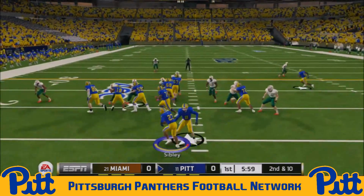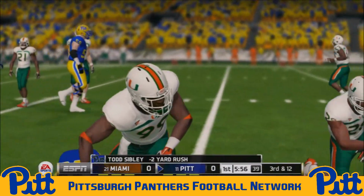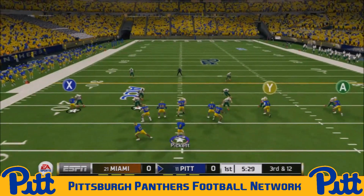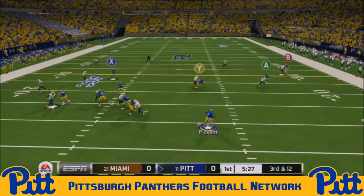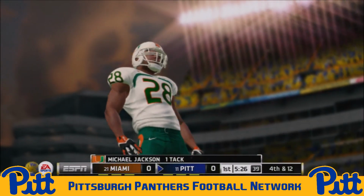And what that means, though, in the course of this game is that the winner of this contest will actually win the ACC Coastal Division, because whoever, let's say Miami wins, they'll finish at 6-2. Pitt will be 6-2, and they'll have the head-to-head tiebreaker. If Pitt wins, they'll win the division outright.